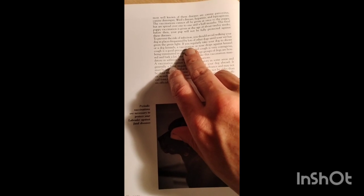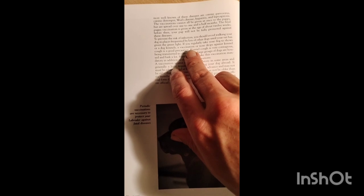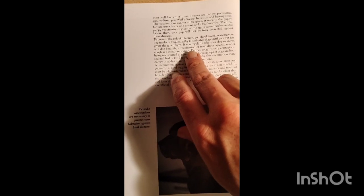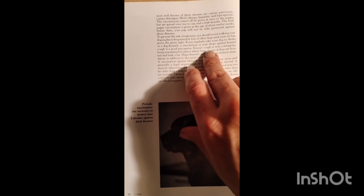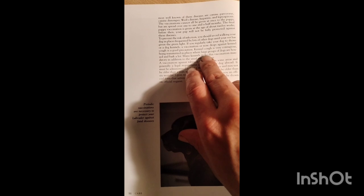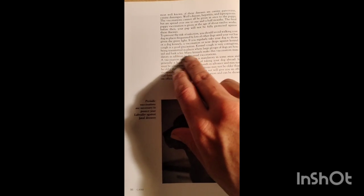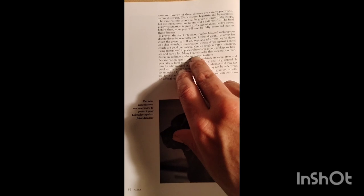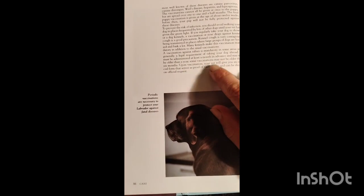If you regularly take your dog to shows or dog kennels, a vaccination or nose drops against kennel cough is a good precaution. Kennel cough is very contagious, being transmitted in places where large groups of dogs are housed and bark a lot. Many kennels make this vaccination mandatory in addition to the usual vaccinations.